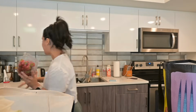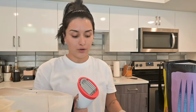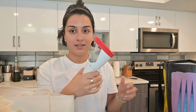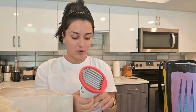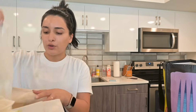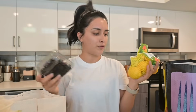Strawberries. You guys, I have to take a moment. You guys know I love strawberries. If you know, we're not gonna chew the plastic. I go through like three of these a week. So I went on Amazon. I bought a strawberry slicer, and it's gonna slice them perfectly. No more of my sad little slicing attempts. I also got some broccoli. I got some turkey bacon. I also got two little pears, some lemon as a topper and for my water, and some blackberries.